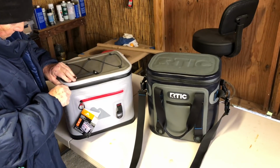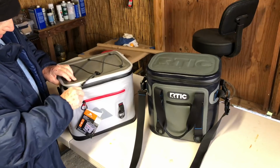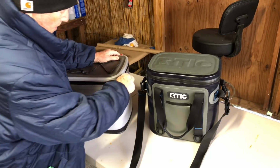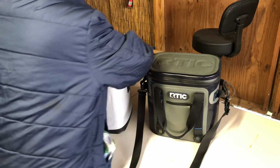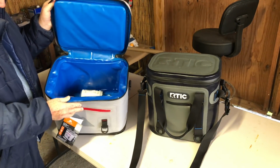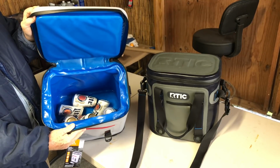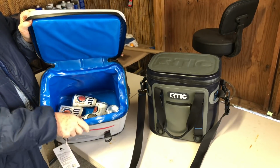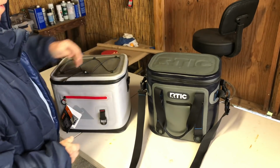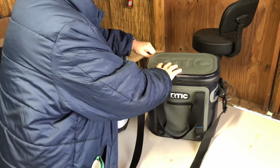So that Ozark Trail, that thing's a little hard to open up, don't you think? Yep, it is. I think the zipper on the Arctic is better. You'll be a good judge of that too. Remember, the Ozark Trail's half the price at about 60 bucks. And it's water. Okay, solid water. Huh, interesting. Well, this will be a real interesting test. If the Arctic is solid water too, then we'll have to do some more testing.